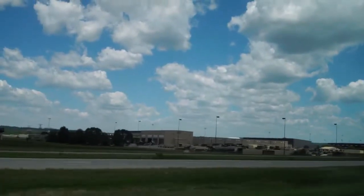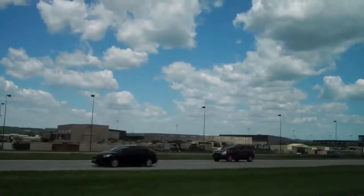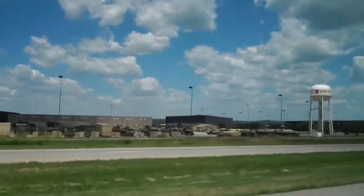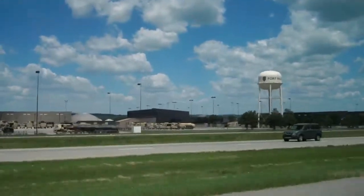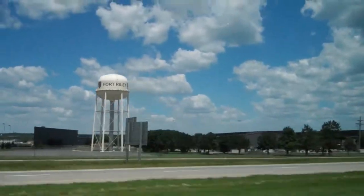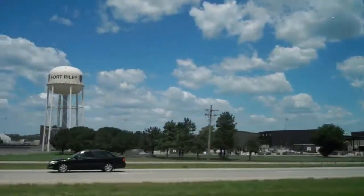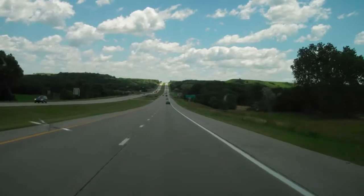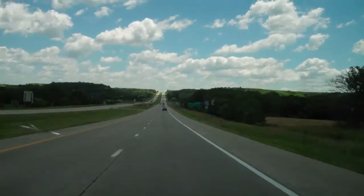Over on the left, on I-70 going through Kansas, is Fort Riley, home of the Big Red One. I don't know what the Big Red One is. Maybe it's a Big Red One. That's probably what it is. But we'll never know. I'll have to look it up when I get back. More of Kansas. How about that?